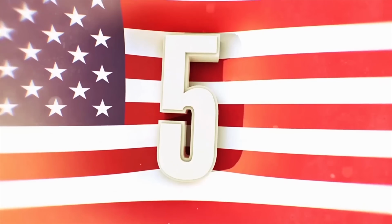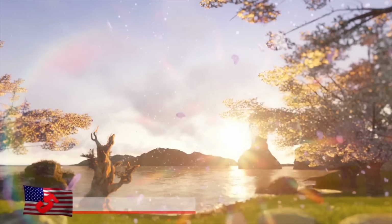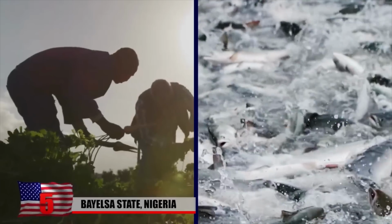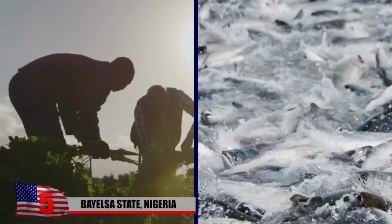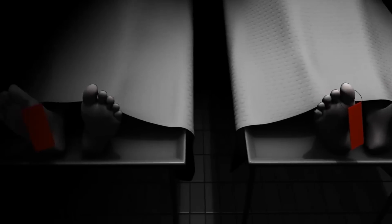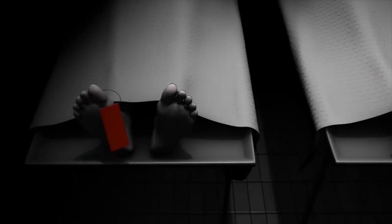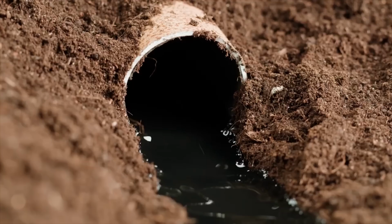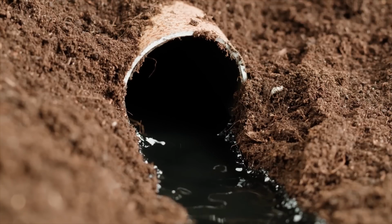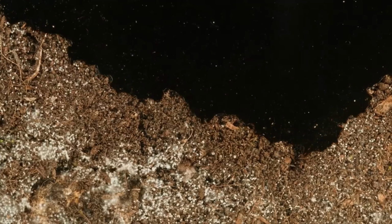Number 5. Bayelsa State, Nigeria. Bayelsa State in Nigeria was once a natural paradise, helping to sustain the lives of its people with bountiful harvests on their farms and plentiful fish from the Niger Delta. Today, though, locals are slowly dying and struggling to survive as the place turns into a toxic nightmare. It was discovered that the area is rich in oil, so many big companies began exploiting the land without caring about the toll on the local environment or people.